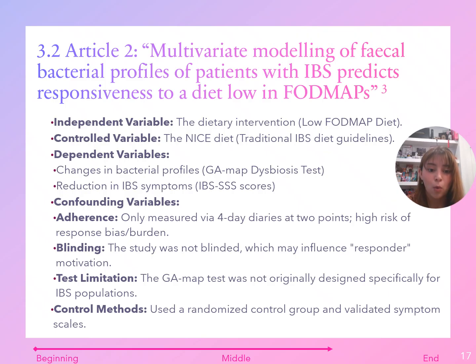distinction of their cohort. Additionally, the GA-map test to screen for the microbiota was not originally designed for IBS populations. It's just designed for everybody. But the thing is, I'll get more into this later. Profiles vary so much between people. So I think it's very weak that they were retrospectively looking for what the changes in bacteria were, but everyone had a change in their bacteria from the beginning to 4 weeks later. So the data from that is not very rich, and I don't think they were able to gather any real conclusions from it. So that's how it goes sometimes.